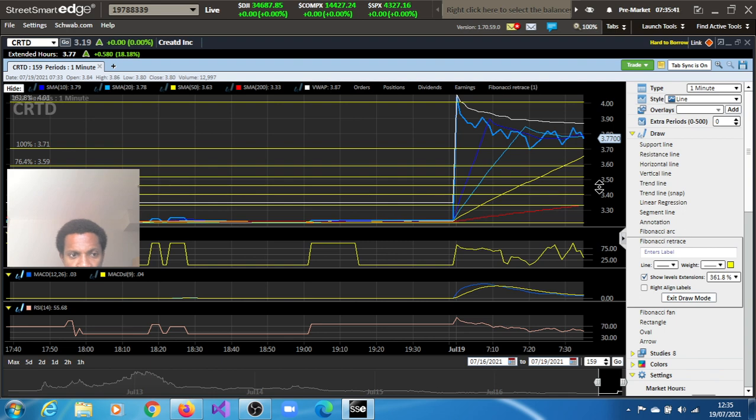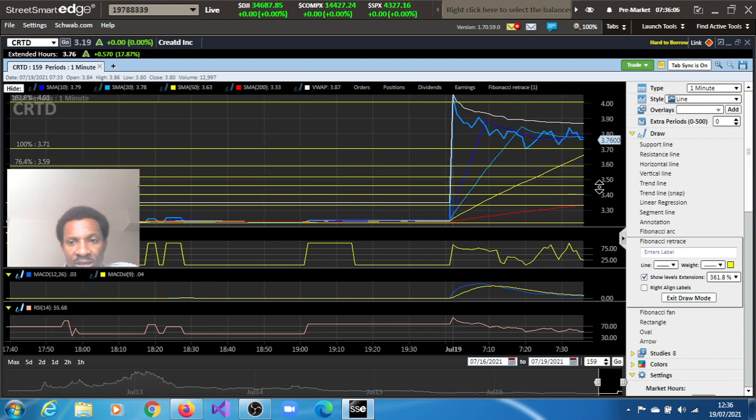So momentum has just waned right now. It's now down to 62.5, but still above 60. RSI still holding above 50 at 55.68%. All of this is going on in the live pre-market session of the 19th of July 2021. It closed at 3.19 in the session of the 16th of July. So the gain is now at 17.87%. So the stock is at 3.76.